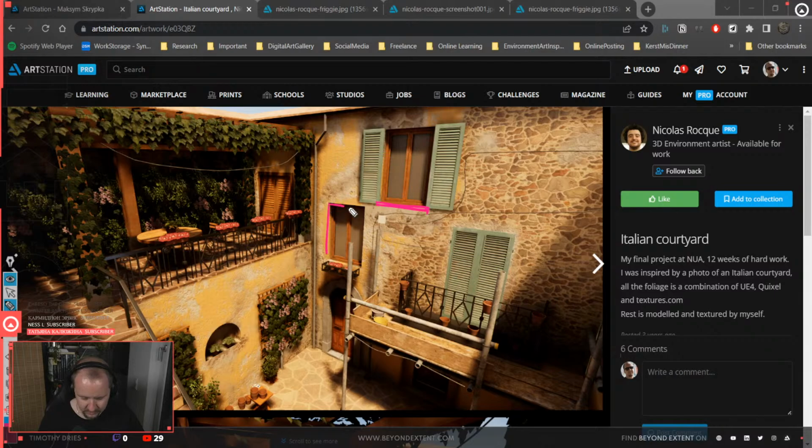So the thing that I was going to point out is some sort of windowsill, right? These are just cubes that are straight inset into a wall, but that's not how a window works. There's always something indicating a little windowsill or something like that to give some structure to the window frame itself.